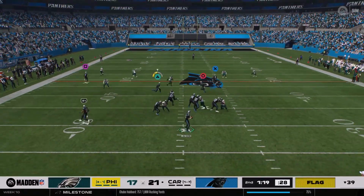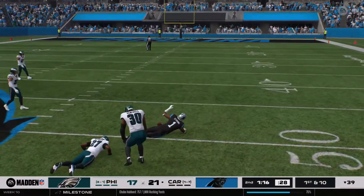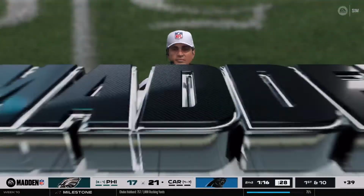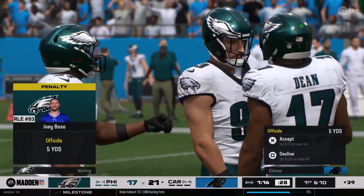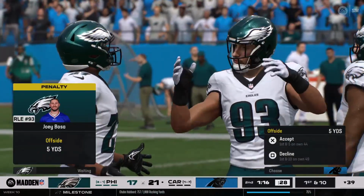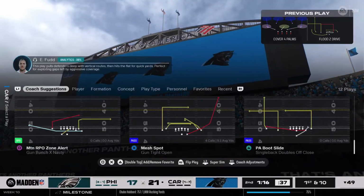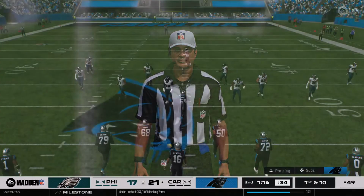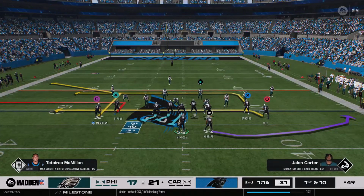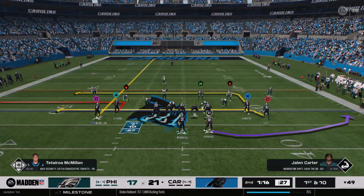Oh, maybe a free play as he'll look to throw it. Quick throw, taken in, and he'll be brought down just shy of midfield. Offside. Defense. That penalty is declined. A fresh set of downs to work with. It is 1st down and 10.